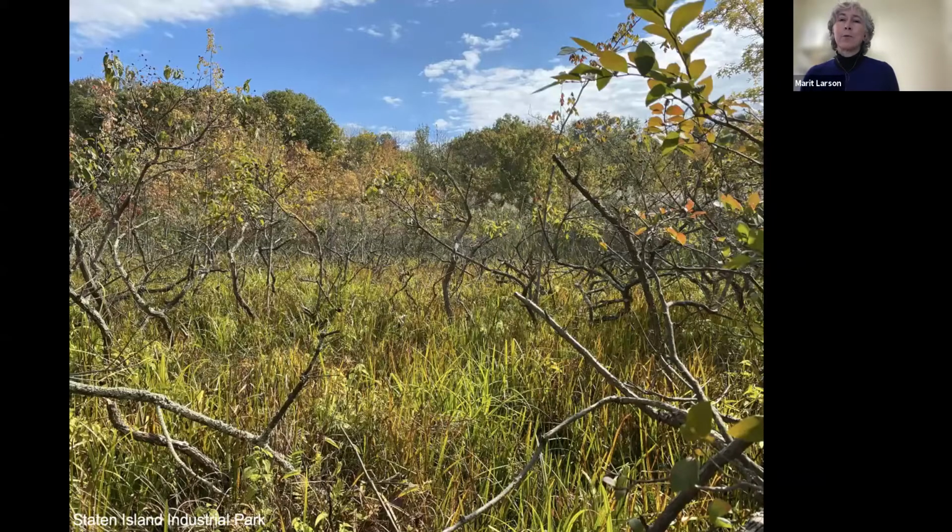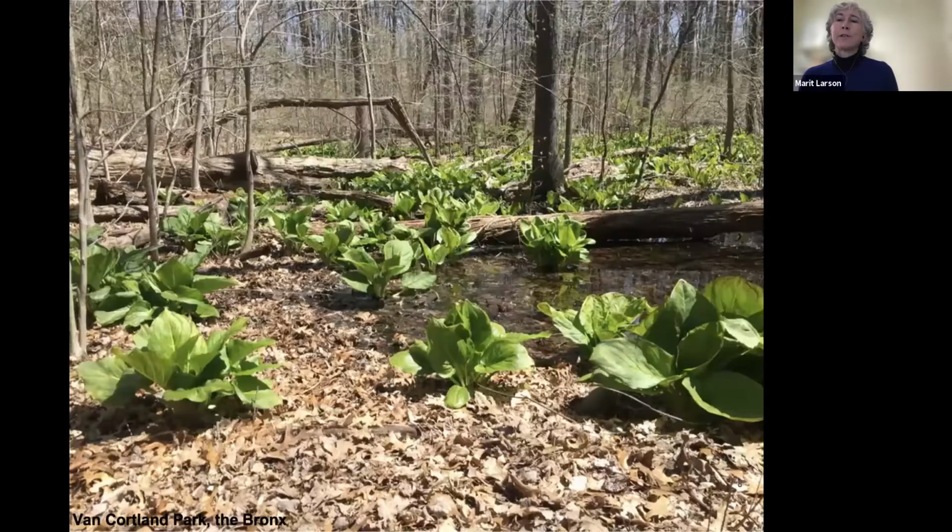So this is an example. The next one here is an example, again in Staten Island, in the northwest corner, our Staten Island Industrial Park, a real hidden location. And then here's an example, the next one, of a forested wetland in Van Cortlandt Park, one of our most popular parks in the Bronx, but still quite hidden.